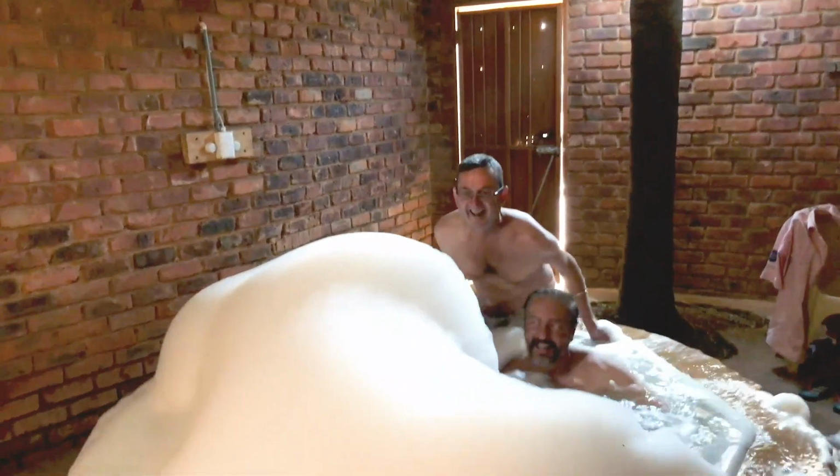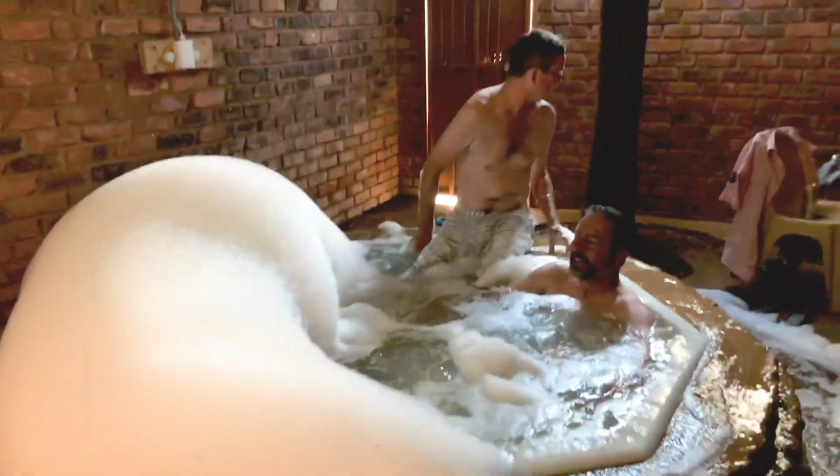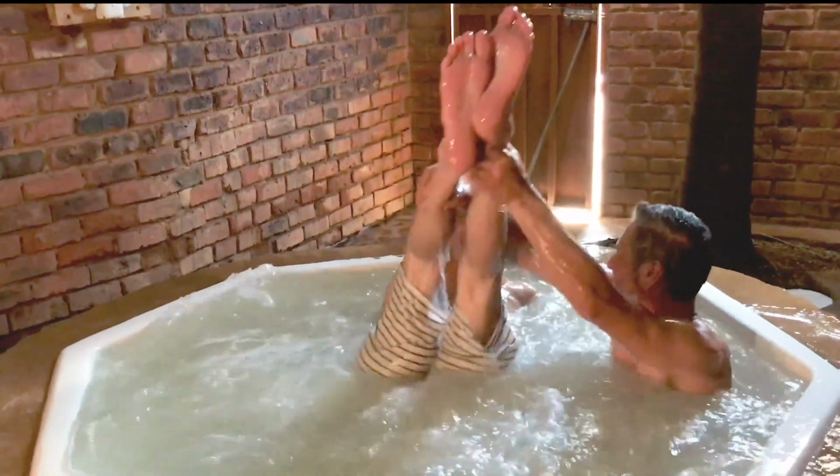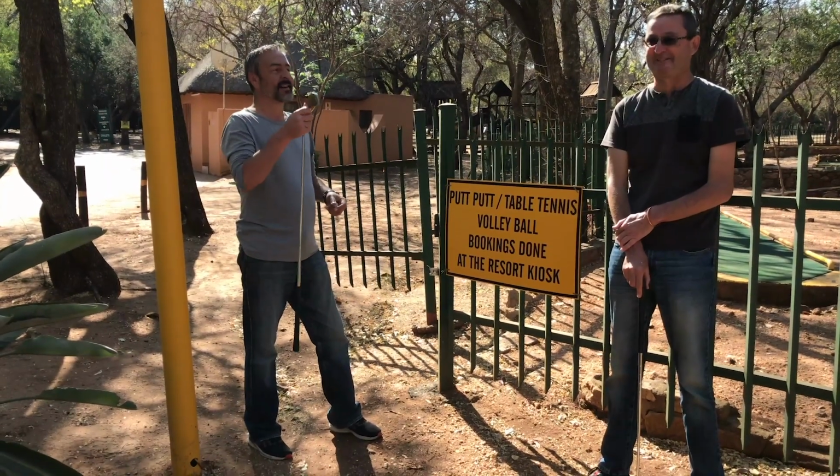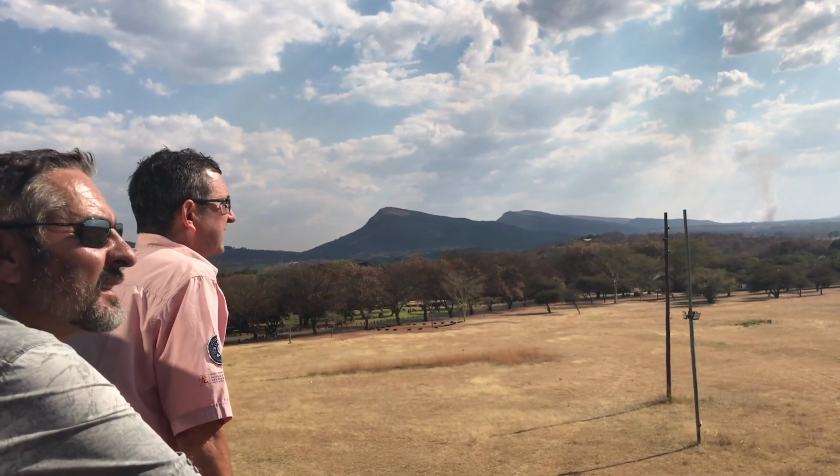A foam-full jacuzzi to ease the strain of all that exercise. Oh yes, and we also putted, or at least pitted our skills at mini-golf. But now, time for that sundowner. Being at Harties, as it is known, is very important because we want to highlight the importance of our dams in this country, and this is one of the most iconic dams in South Africa.